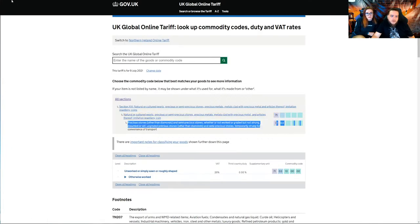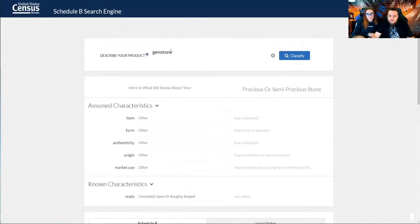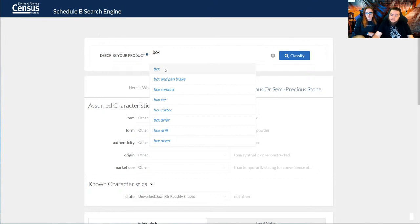Okay. Now let's pick one again that's not stones or jewelry. Let's just pick out a random one. Wooden boxes that are inlaid with brass, and one or two have copper instead of brass, and they're the same codes. This is one of those things where you might have to do a little bit of research. So I'm just going to start with box.